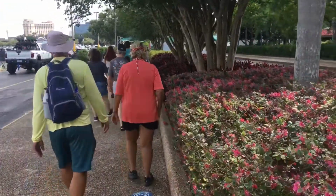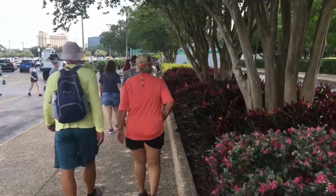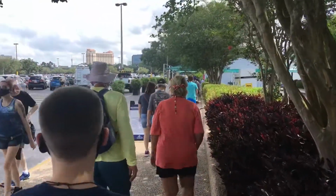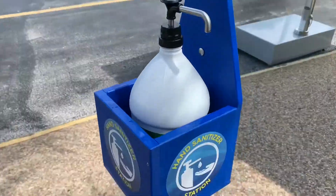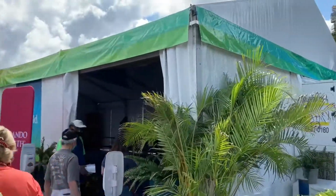So this whole process, as Carter said earlier, is probably going to take us about 30 to 40 minutes just to get through parking and to even get into the park. So keep that in mind when you're coming to the park. The temperature scanning sign right here, 104 degrees. And they also have these sanitation stations as well. So now we're going into the white tent for our scanning.